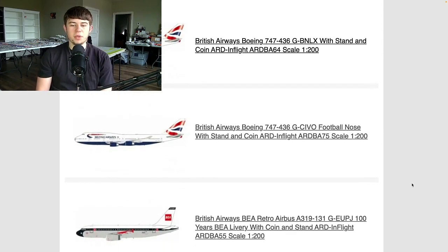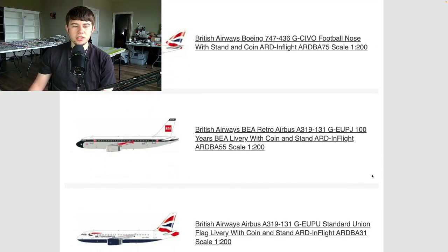And here's a British Airways BAE Retro Airbus A319-131, Golf Echo Uniform Papa Juliet. I believe that Gemini Jets did this one probably 4 or 5 years ago at this point. It was a while ago, so glad to see InFlight do it, and I'm sure their iteration will come out really nice. Here's another British Airways.